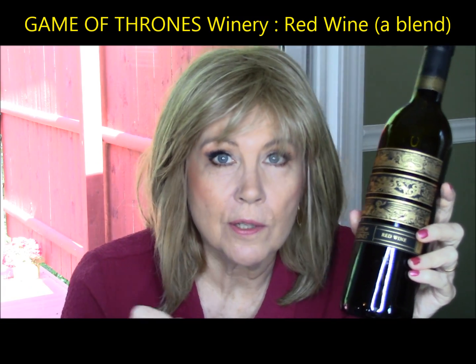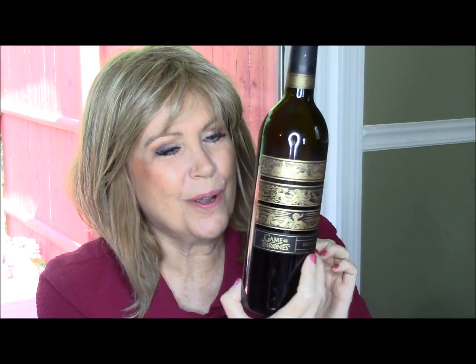I did try the Chardonnay as well. I will be trying a few of the other wines that they have, and of course the bands are the same bands that are in that spiral thingy in the beginning of the show, the intro. They show pictures from that, and they are actually on the bands here, and I think it's just gorgeous. I'm keeping the bottle to put flowers in or a candle or something, because it's just so nice. But that's Game of Thrones wine, and that was a real big hit this summer. That was quickly gone.